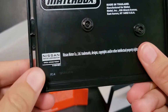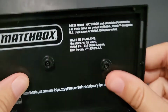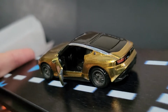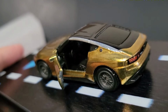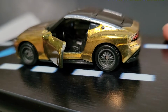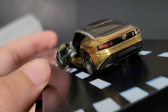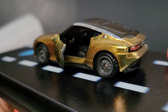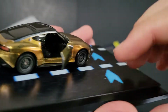And then it is a Nissan officially licensed product, made in Thailand. And let's go ahead and open up the doors. Wow, this is actually a pretty solid casting. So no real tampo work inside, which is interesting considering how much you pay for this. And you're getting a cool package, don't get me wrong. But the door isn't even painted. It's interesting, to say the least. It's definitely not a Hot Wheels premium where they're starting to get to the point where they're tampoing the inside or painting the inside.